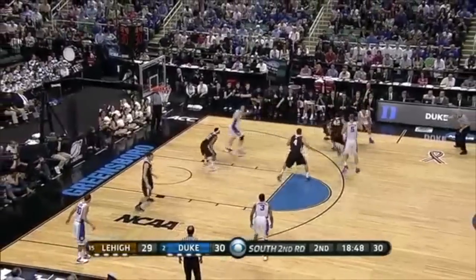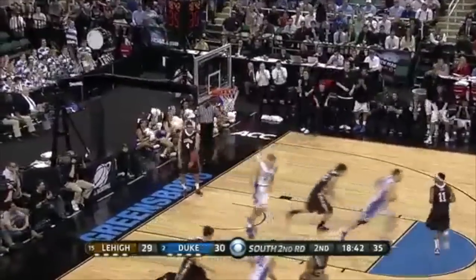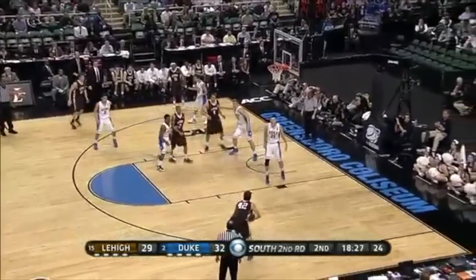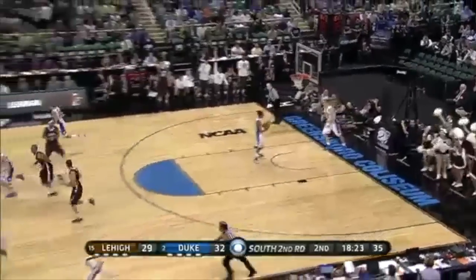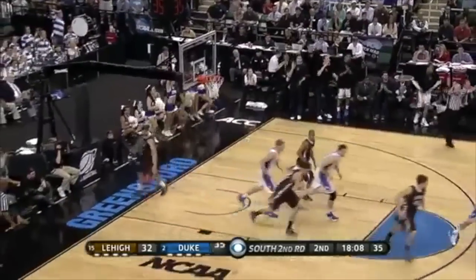Like his team left a little out there in the first half as far as proficiency. There you go. It's Thornton to Mason Plumlee. Plumlee now with 5 dunks, 6 of 6 from the field. Knutson rips a 3. Knutson wide open. Ties the game at 32. Thornton answering back and rattles home his own 3.